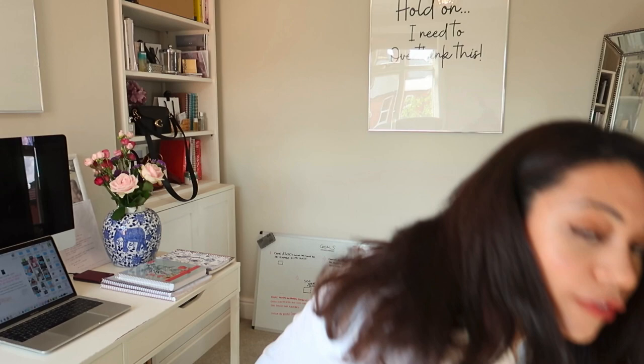The first thing is just a pair of white trainers. I've had these for a couple of years now. These are Kurt Geiger's, but honestly you could have any nice white trainers. I just find that they are so easy and quick to throw on with an outfit that's a bit more casual, like a work from home outfit, and then you can be out the door.